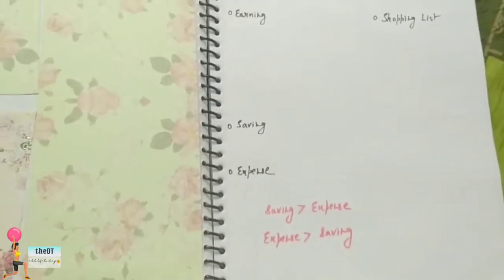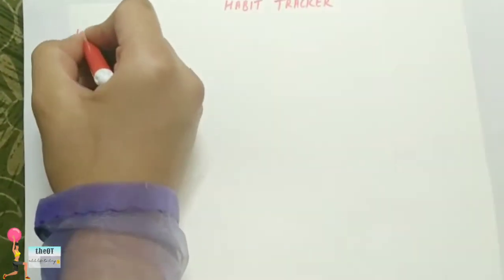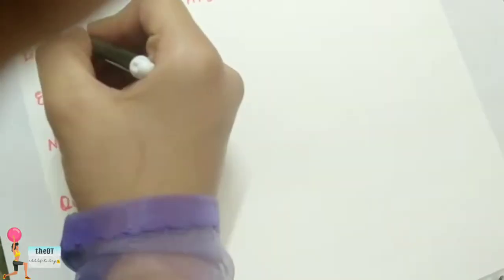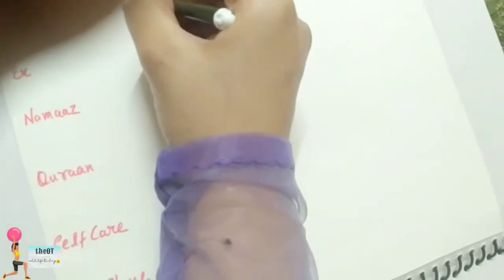I added a habit tracker in my planner. It will definitely help you in tracking your daily habits. I included diet, exercise, namaz, Quran, and meditation. You can add anything which you perform as your daily activity.